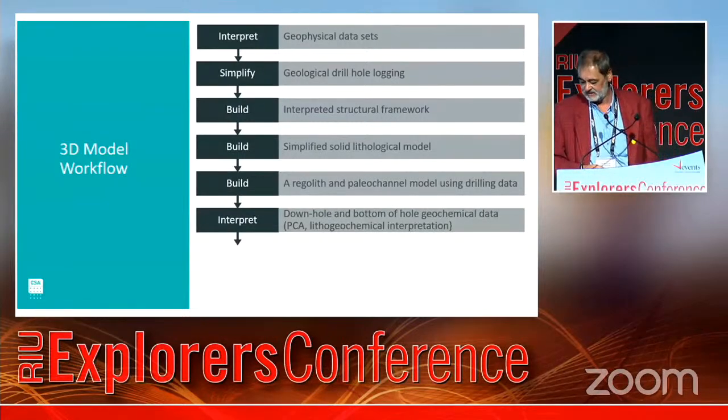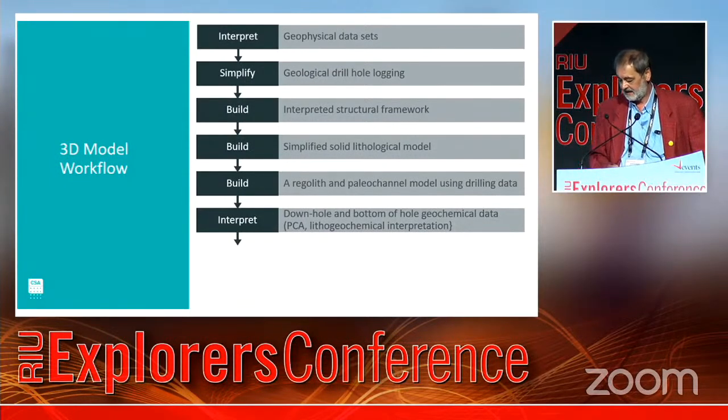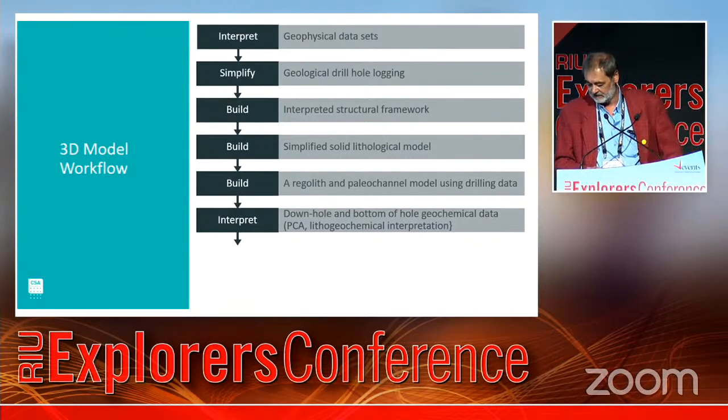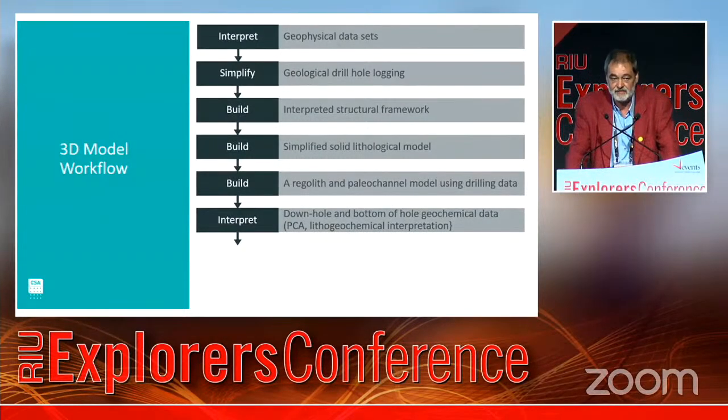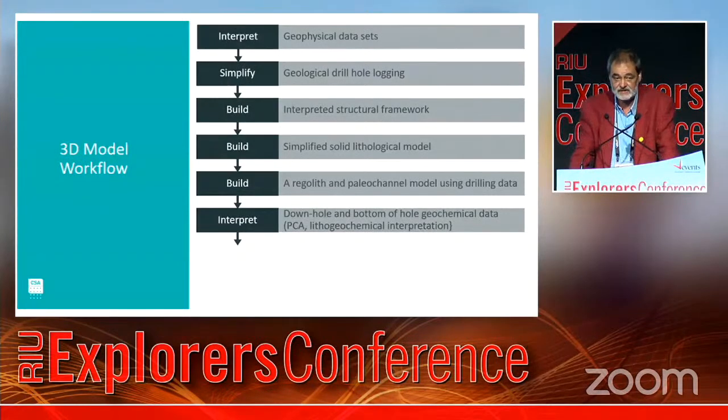Do an interpretation of the bottom of hole and down hole geochemical data, and lucky enough there was a good proportion of the drilling that actually had a bottom of hole sample with a multi-element 4-acid geochemistry, which allowed us in the end to do a principal component analysis and the lithogeochemical interpretation of the lithologies.